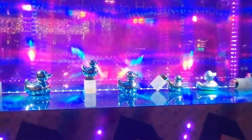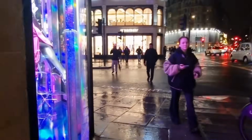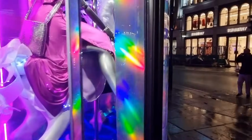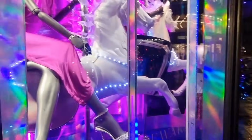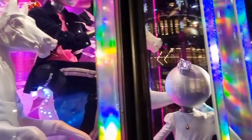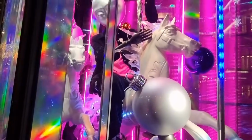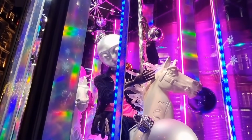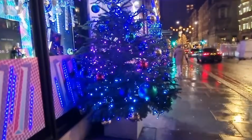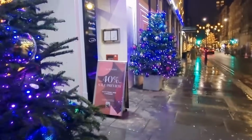Oh, look, rubber duckies. Ingenious. What's happening around here? More, I've got more. I'm so happy that wasn't it. I wonder who gets to keep the bauble heads after, because I wouldn't mind having one. Oh wow. And they've obviously got some beautiful neon lights in their trees. Love it.